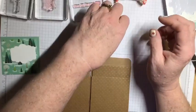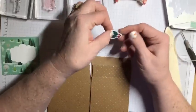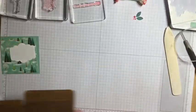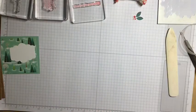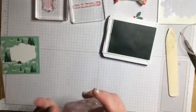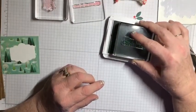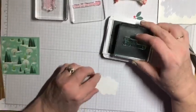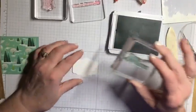So now I have it, it's no longer sticky, and it's just covered with that powder. So I'm ready to be able to use that on my packaging. Let's start with this one. I am going to be stamping with Mint Macaron ink, and I am going to use the Merry Christmas from this stamp set. Today I'm just using the greetings from this set, and I am going to stamp that right in.